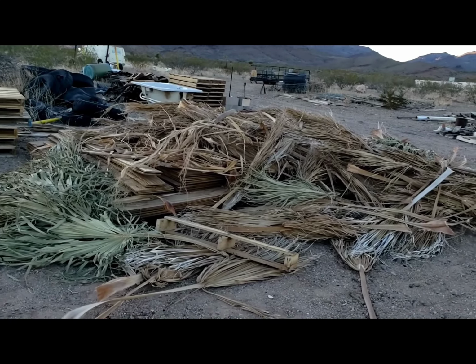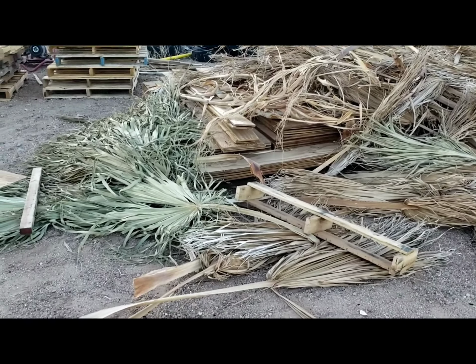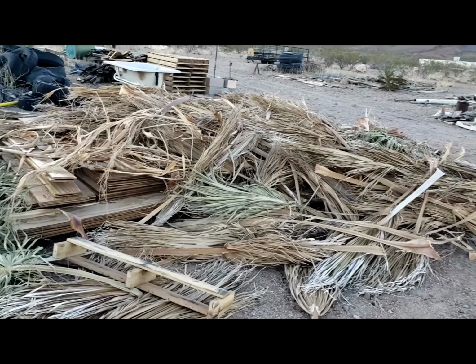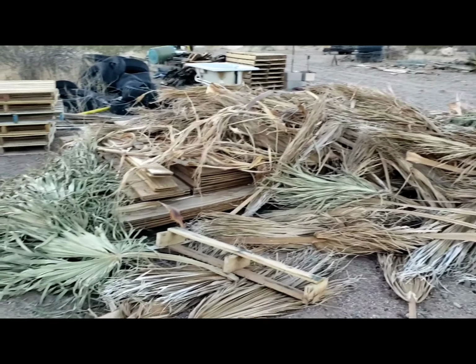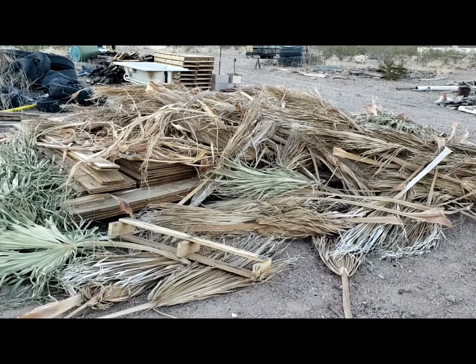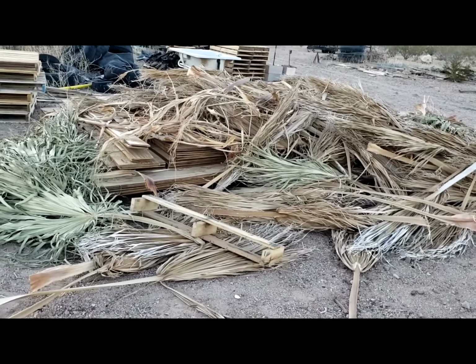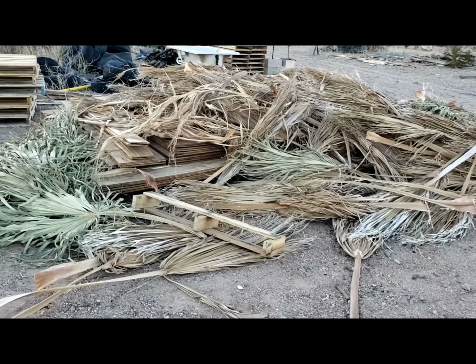Here, as you can see, we have trimmings from a palm tree, a fan palm and another kind of palm tree. All of that is going to become mulch for the food forest, for the compost, for everything we need for our plants. So we were really, really happy to get those. That's why it was different this time.